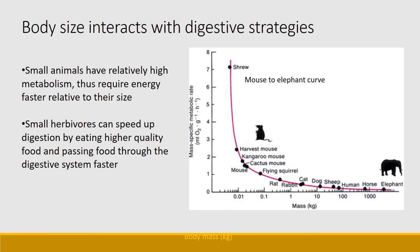So if you're a small herbivore, you need to think about that because you're eating a low quality food. You can speed up the digestion or absorption of energy by first eating higher quality food, which doesn't have to spend as long in the rumen digesting. The second thing you can do is find a way to pass the food through faster, especially the stuff that's not very digestible. Like just get rid of those twigs. That works better when you don't have a rumen, since it takes a long time to pass food through. So if you're a small herbivore, you tend to be a cecal fermenter because you can bypass that cecum and get rid of some of that cellulose that takes a long time to digest.